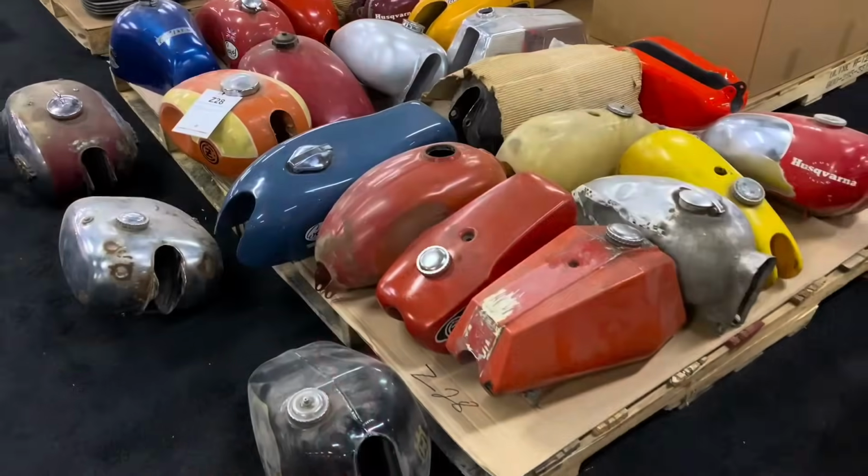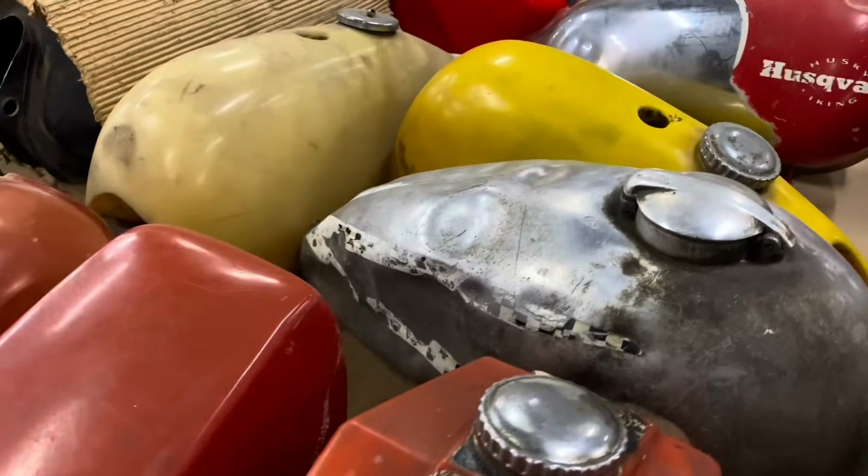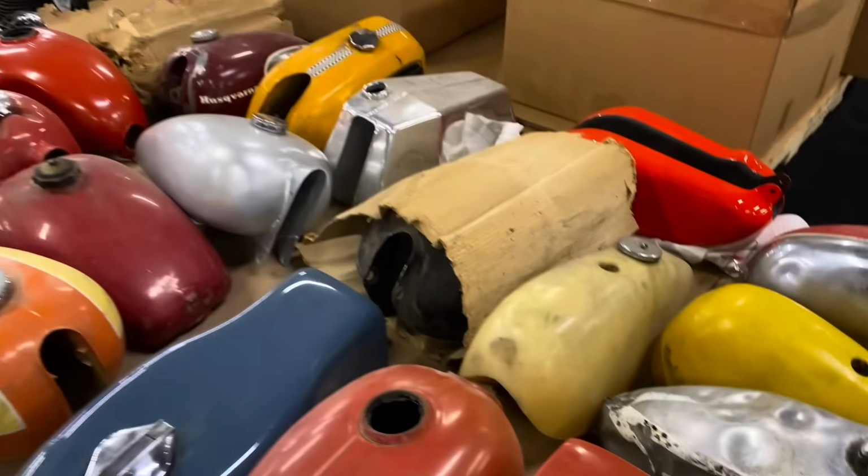Myself, I like to shine them up. I like to keep them clean. You know, that's how Cycle Drag rolls, but some of them, they love them. Like I said before, it's only original once. They can be dirty, they can be rusty. That's how it survived. Another big selection of tanks. No body work needed, only original once.